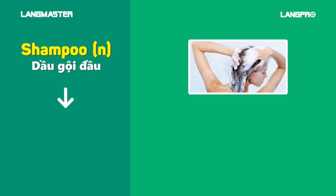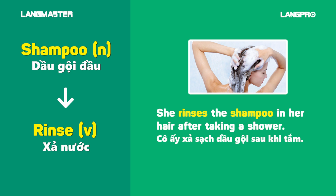Shampoo. Rinse. She rinses the shampoo out of her hair after taking a shower.